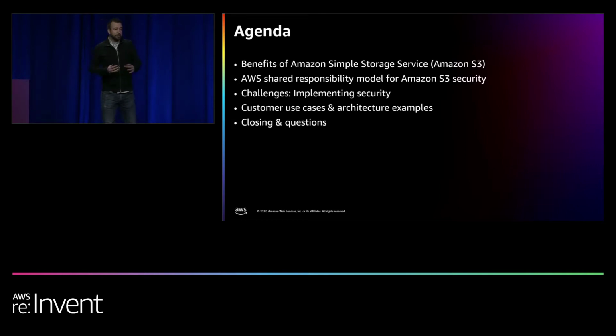And then I want to look through some specific customer use cases. As we built out our capabilities in Cloud One, how we addressed those customer pain points, those customer needs, to make sure that we built a secure product and help our customers be secure as well.